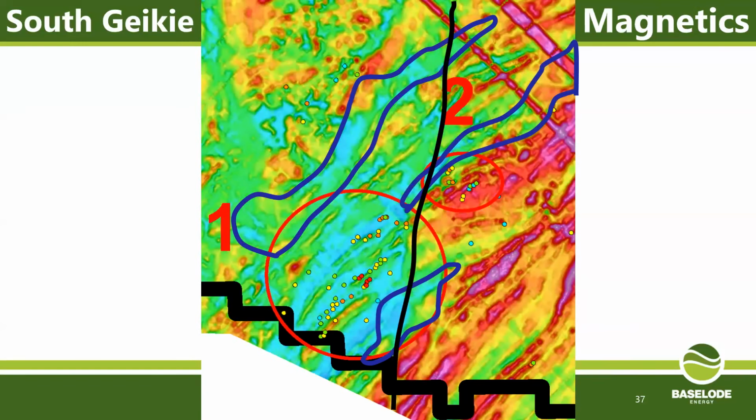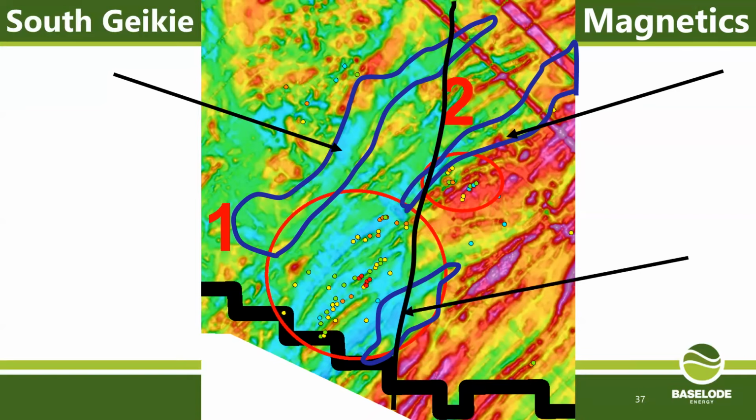When you throw it back into the magnetics, you can see that gravity anomaly 1 really does follow a magnetic signal, as does gravity 2, especially along that contact with the magnetic high. That is a great place to really get some geological information and follow up with mineralization, because mineralization, it doesn't matter really what kind, loves contacts. And if this is a geological contact, mineralization loves contacts. So definitely a great area that we want to follow up on. And then this other anomaly down here, it looks like a magnetic low as well.